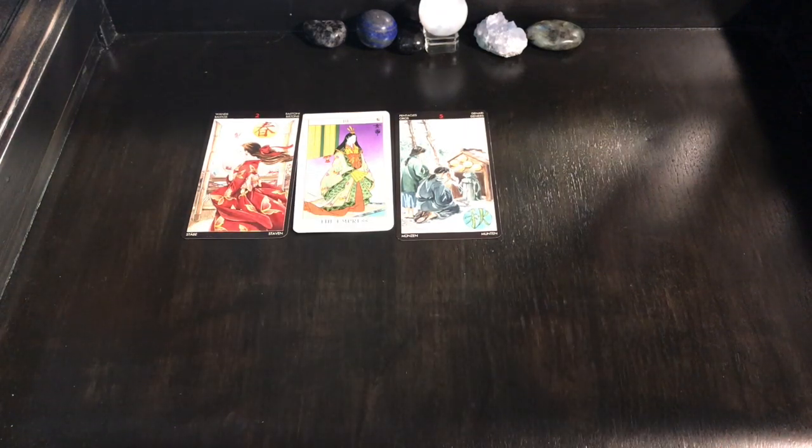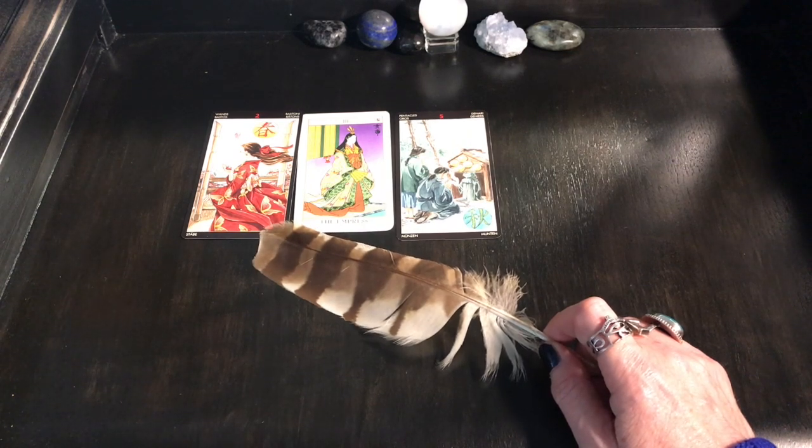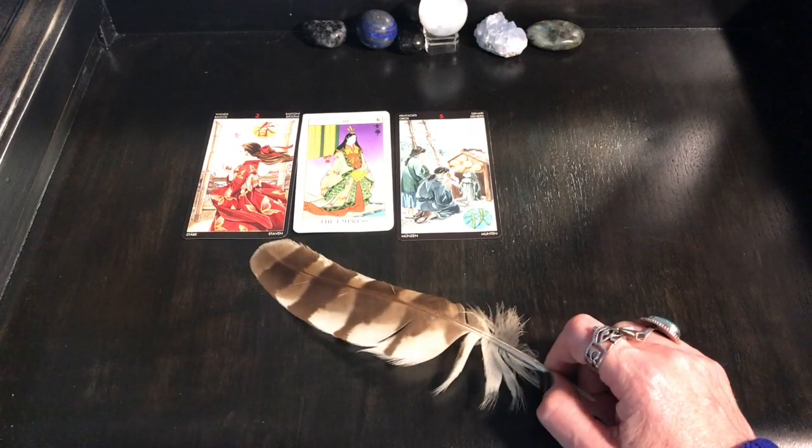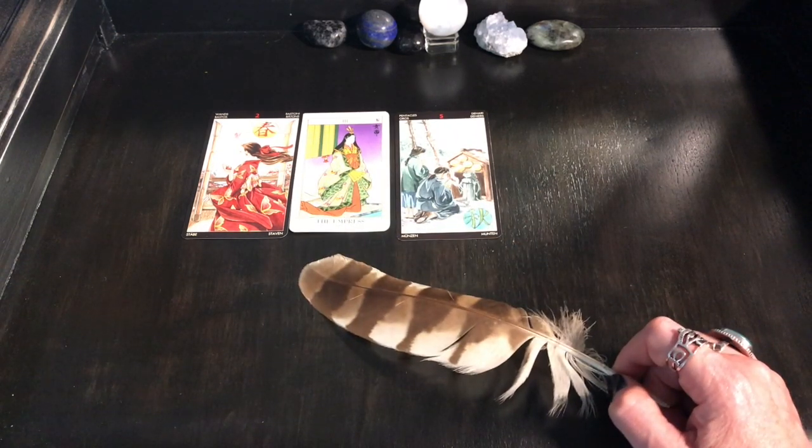Leaving home, okay? This card is also about leaving home and going to foreign places, or just going someplace new. You just feel like you've been stuck for a while maybe, and you just need to break free, okay? Then you have the Empress here, which is an awesome card, I think, okay?